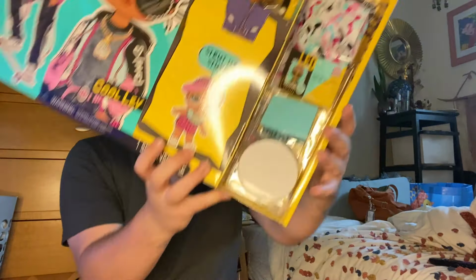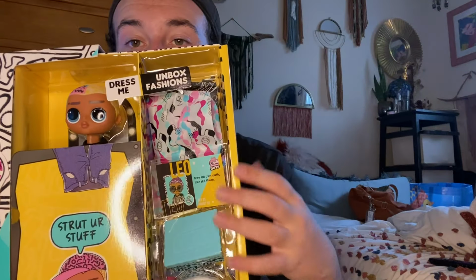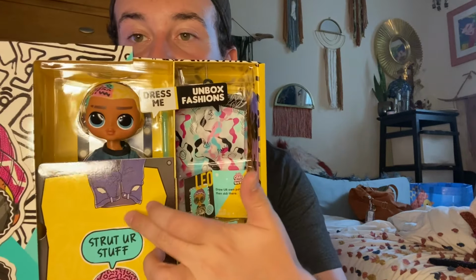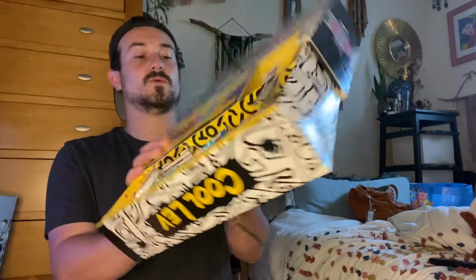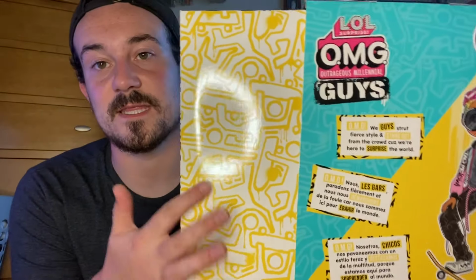Alright, first things first, let's look at what's going on. He is a Leo. Nice, we've got the little garment bags, the hat box, shoe box, and everything. His has a pair of jeans over on the side, the dressing room portion, and it says strut your stuff. Cool. Oh, and on the back it's the same art in yellow. So yeah, this looks very Keith Haring. That's cool.